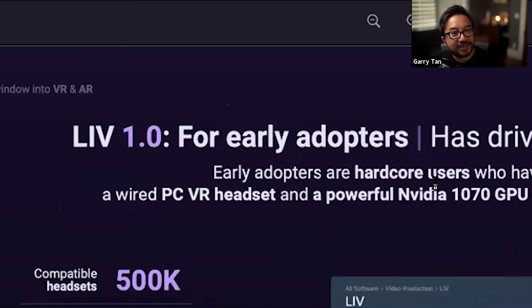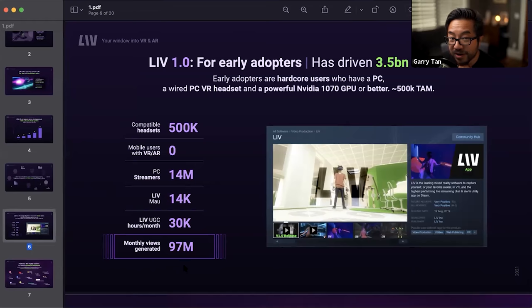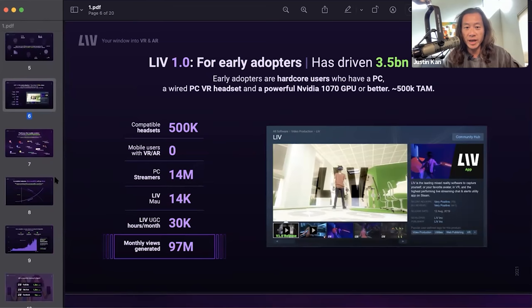Okay. So Live 1.0 for early adopters, 3.5 billion views. It's the leading mixed reality software to show yourself. So is it like an avatar in VR? I don't get it. So if you're recording gameplay, it sounds like it gives you another view. I just don't know how it works with an existing game. It says video production app on here under the type of software category. So maybe that's what you're saying is right. It's a video production app on top of existing games that gives you this embodied avatar view.